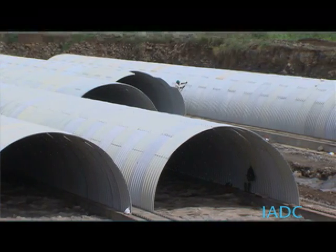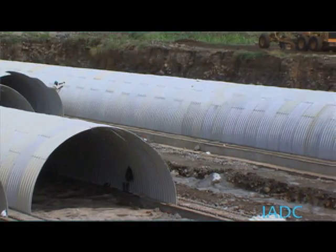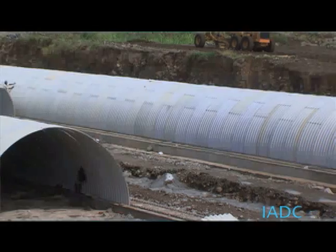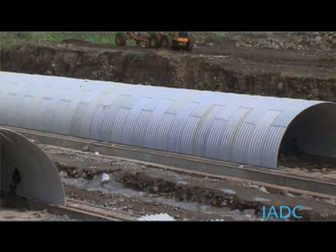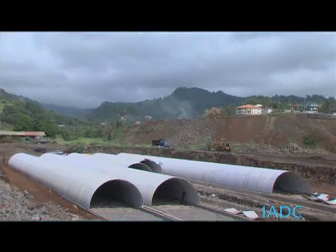Okay, and we're continuing down with the form work. How much more would you say you have remaining to get done? Well, there's a bottom beam where I only have 10 meters of that remaining, which should be completed between today and tomorrow, providing we get the concrete.